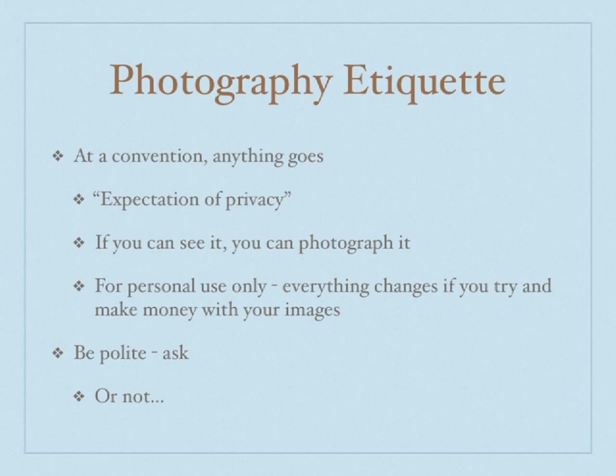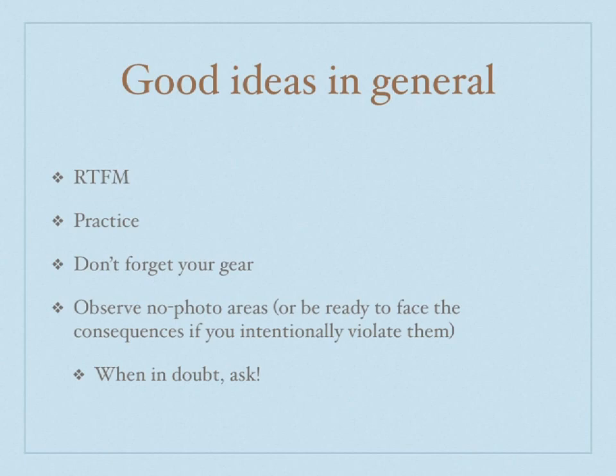So, good ideas in general. Read the fine manual. In other words, the manual that came with your camera. Know your camera. Learn its ins and outs. Use the force, Luke. Even if you're dealing with something like this. Only by reading the manual.